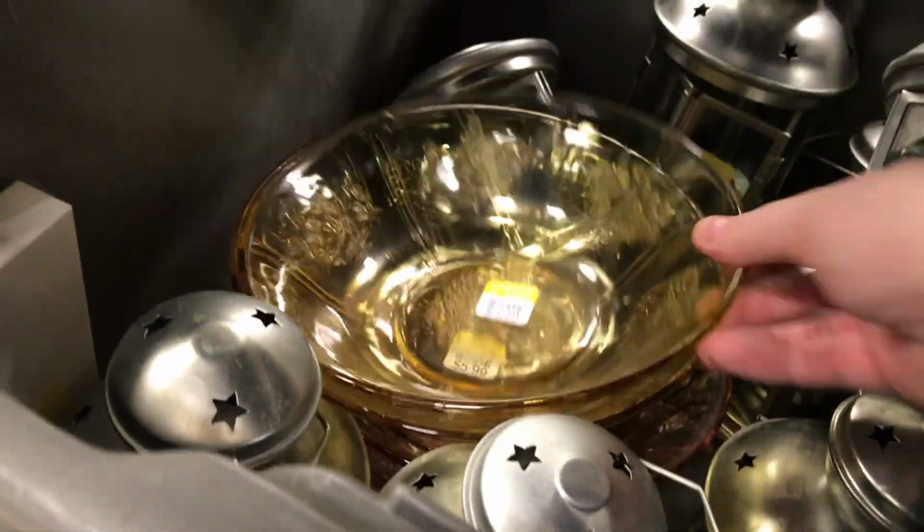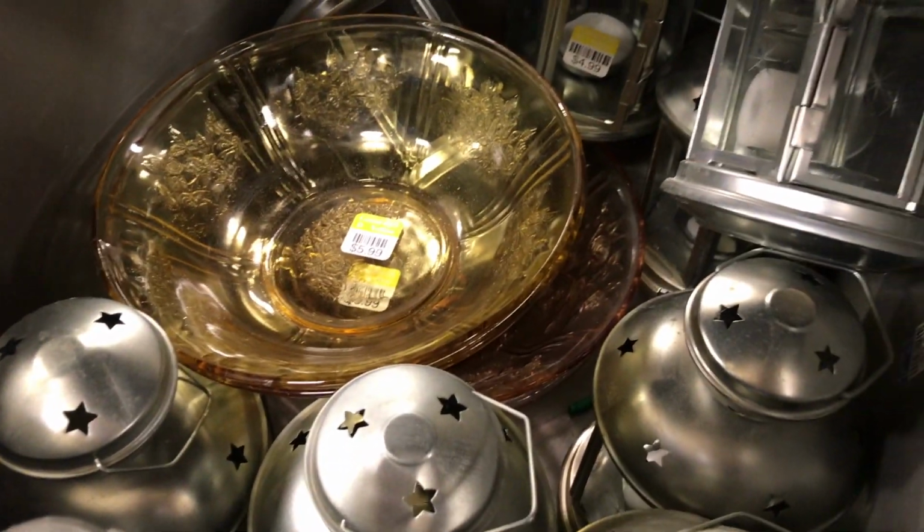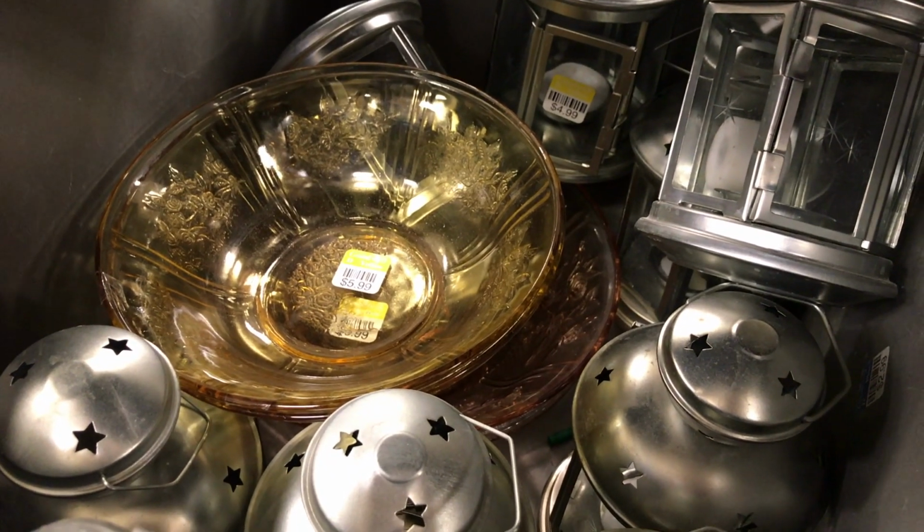So I got really excited. I found Vaseline glass in this bin. Unfortunately, it was not glowy.